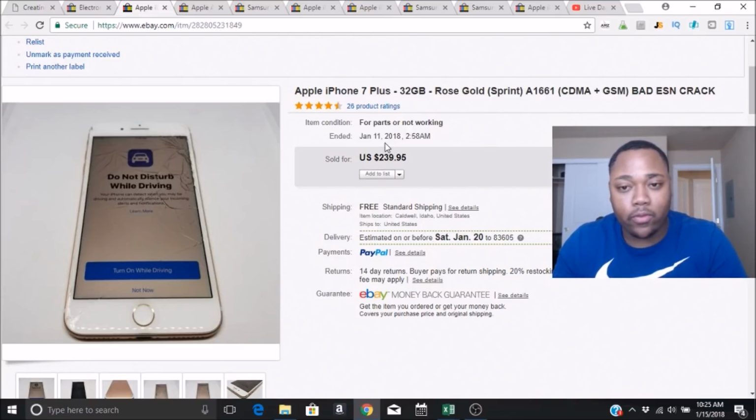I remember buying this phone. I was going to go up a little bit more than $100, but I started really low to try to get some leverage, and then the lady ended up accepting that offer of $100. So I was pretty surprised. Sold this pretty quick for $239.95.